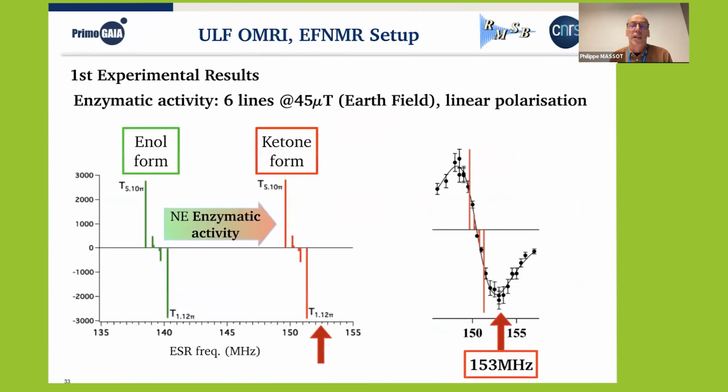So we did some experiments using the contrast agent we had at this moment and measuring an enzymatic activity with the 6-line nitroxide at 45 microtesla. This enzymatic activity is translated by a change in signature from the substrate, that means the enol form, to the ketone form. And so we first measure the DNP spectrum of the ketone form to be able to target the correct frequency for the DNP experiment.